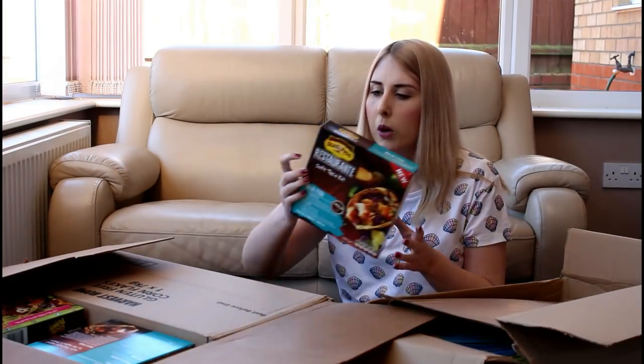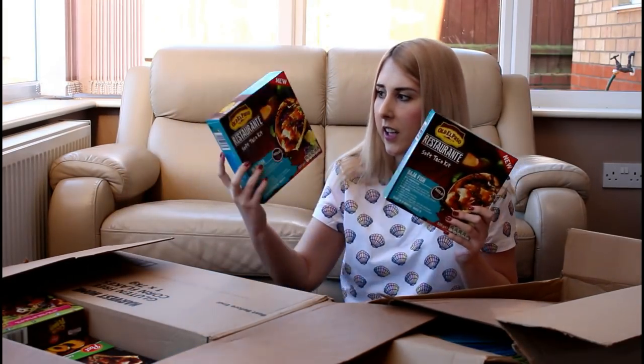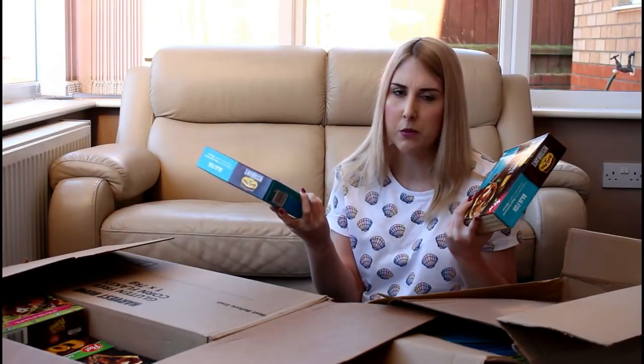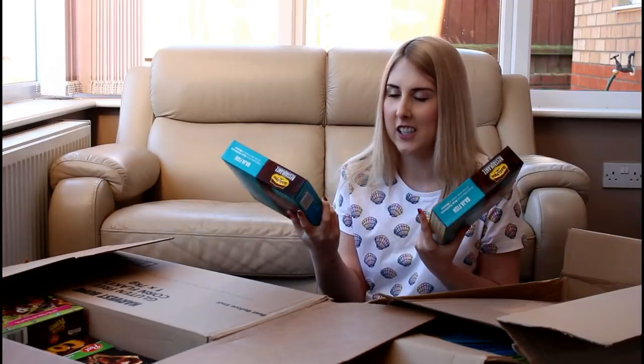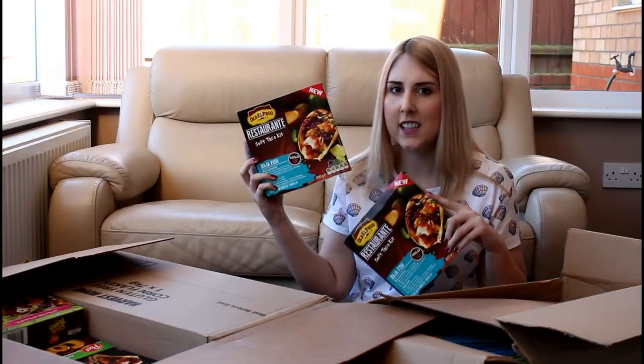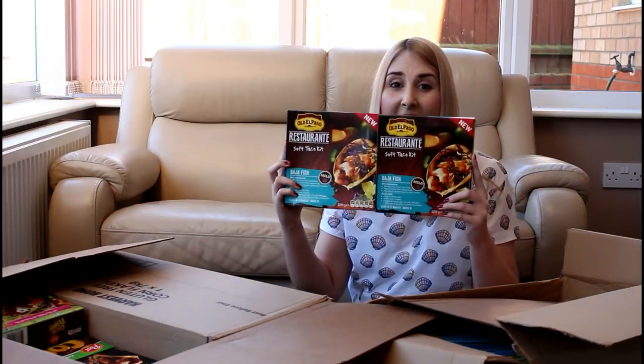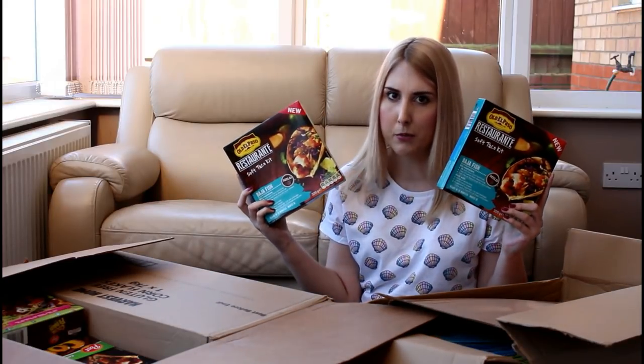So the first things I bought were six of these Old El Paso taco kits, which are for fish, which you can use chicken as well if you want. You don't have to put the fish inside, it's just a recommendation. Now these are £2.50 each in the supermarket. I only paid 50p for a case of six, so that's incredible.